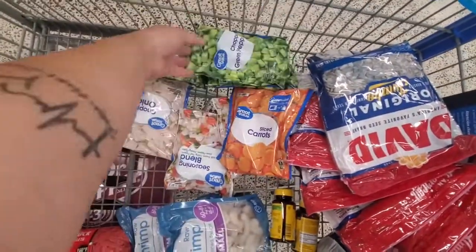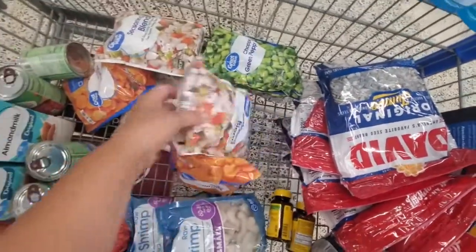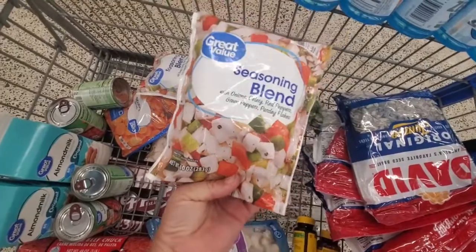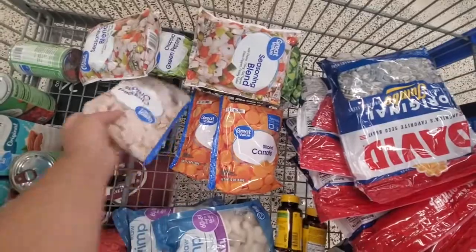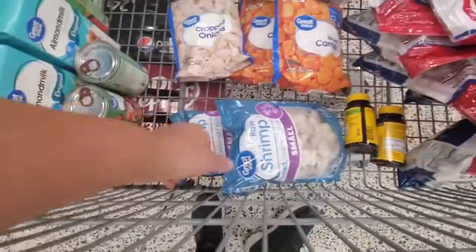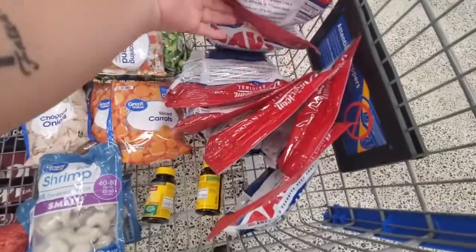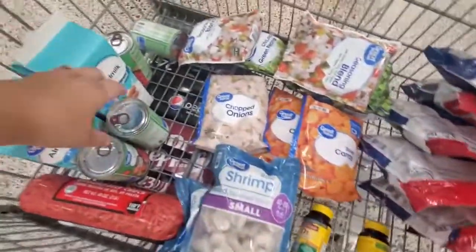So I got 3 bags of the peppers. I got 2 bags of the seasoning blend because that has my celery and some parsley and a little bit of peppers in there. I got 2 bags of carrots to add to it and 1 bag of just the onions. We got a 3-pound roll of hamburger meat, 2 of the peeled, deveined, tail-off shrimp. Of course, I think like 7 or 8 bags. Let's see, 3, 4, 5, 6, 7 bags of seeds.